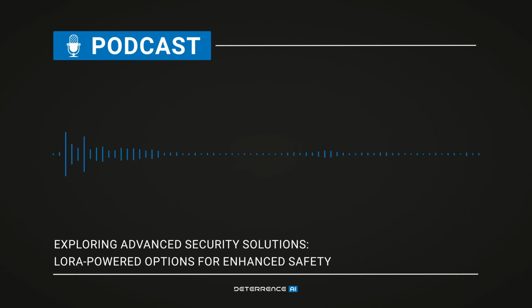Right. And there are already some interesting applications out there. Like what? Well, there are solar-powered perimeter alert systems that use LoRaWAN and AI to detect things like drones entering restricted airspace.